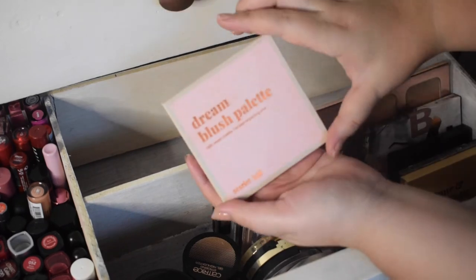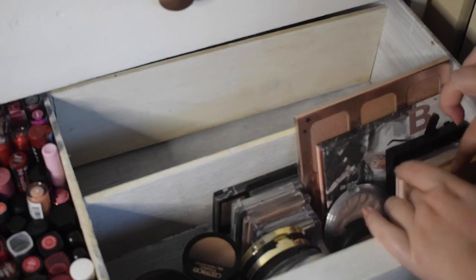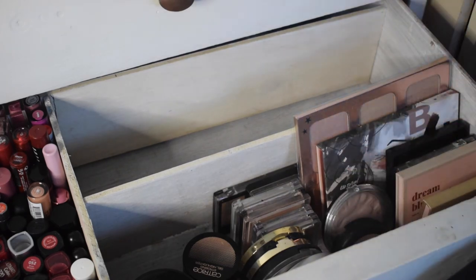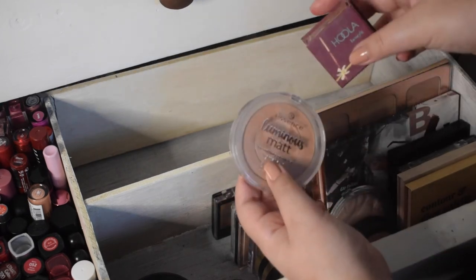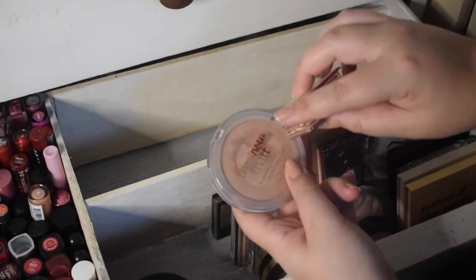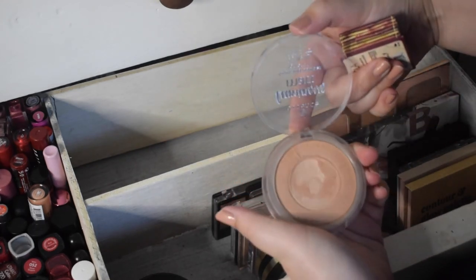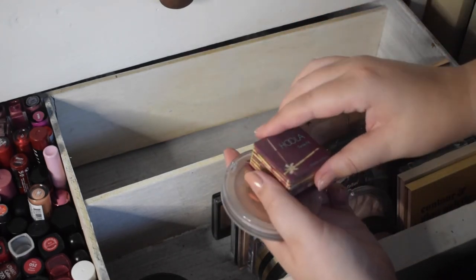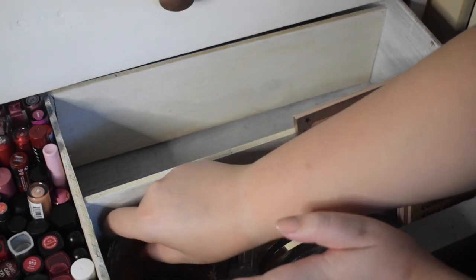Okay, then I have the Scarlet Teal Dream Blush Palette. It has a highlighter in there, so I'm just going to put that in with its other friend. I'm just going to put my Hoola Bronzer in here and my Essence Luminous Matte. I love this. It's basically a dupe. It's a lot lighter. It's actually the right shade for me. Hoola Normal is actually a bit too dark, but I still use it. I'm just going to pop that over there.